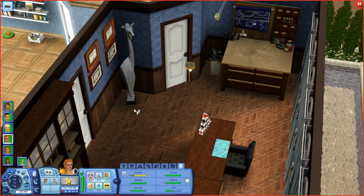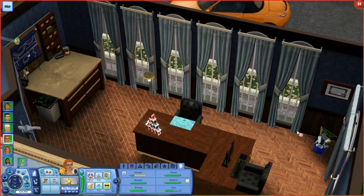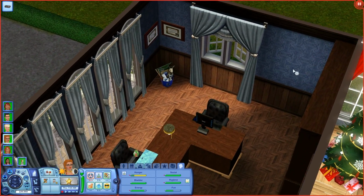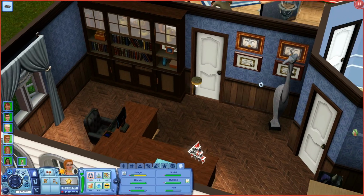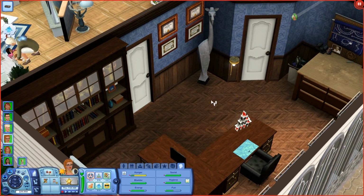Anyway, so here's their office. There's some high school diplomas on the wall and reward certificates and Mikey's inventing table. I had no idea what I was going to do in here, so I just put a couple desks in here, just so that they can come in here in a nice office type of environment and study or play games or troll on the forums or whatever they felt like doing.